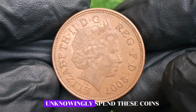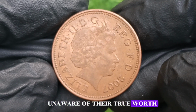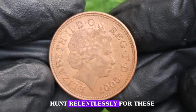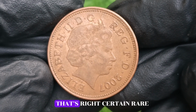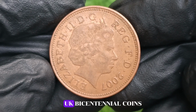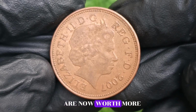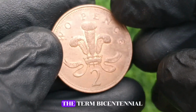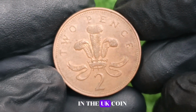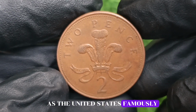While most people unknowingly spend these coins every day, unaware of their true worth, collectors across the globe hunt relentlessly for these hidden gems, because some of them are worth millions. That's right. Certain rare UK bicentennial coins, once exchanged for pennies, are now worth more than luxury cars, homes, and even small fortunes.